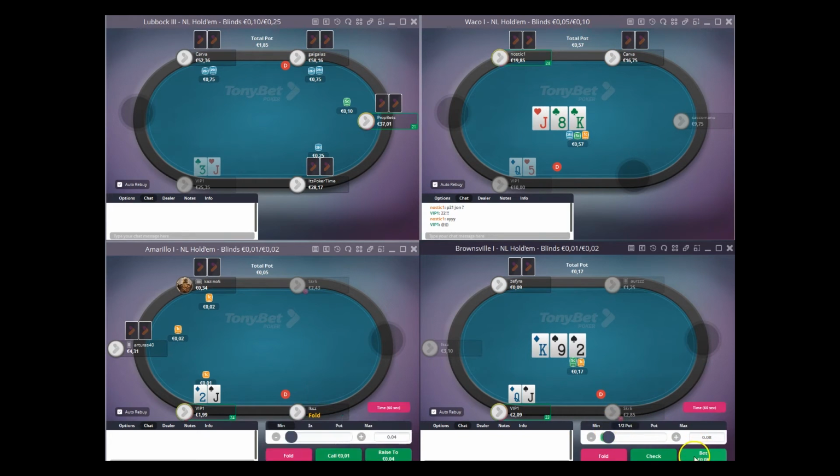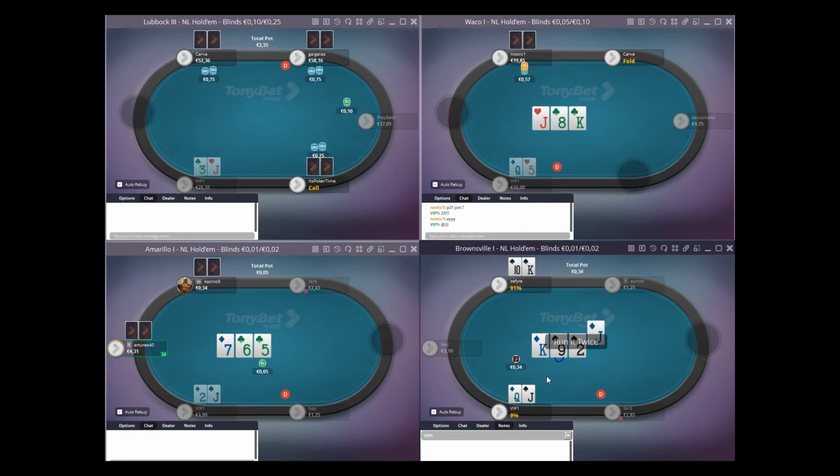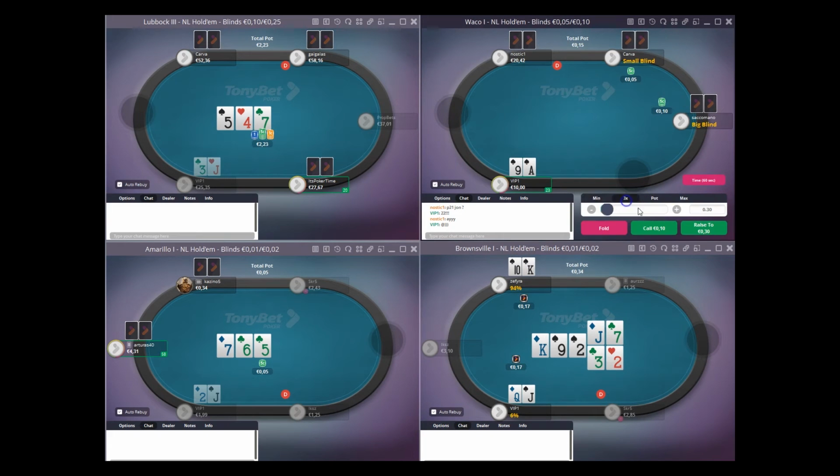8 big blinds. So excuse that, that was my speakers. And we get a gut shot, which is as good as it's going to get when we don't make a pair. Oh, he hit that flop really well. Let's see if we can really hurt this guy. Red 10. Sadly not.